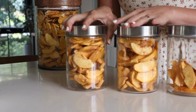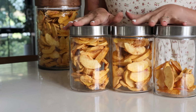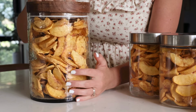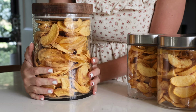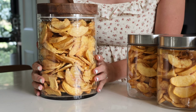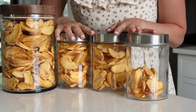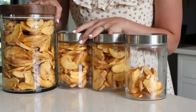Jars that I'm using, these are actually from a dollar store probably 2 or 3 years ago. Love them, super inexpensive. And then this one I actually found on sale at Crate and Barrel maybe a year ago. Giant 5-pound jars. I have a couple of these that I picked up for like $15 on clearance. So that's what I'm storing these in because they will not be long-term stored. Literally cannot keep these jars full.